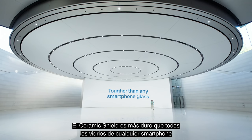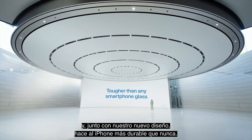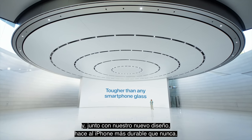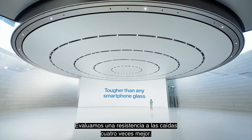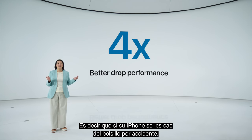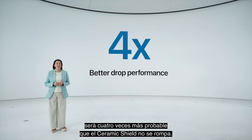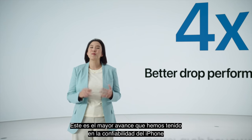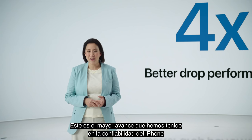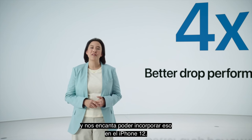Ceramic Shield is tougher than any smartphone glass, and along with our new design, it makes iPhone more durable than ever. We measured 4 times better drop performance. That means if your iPhone accidentally slips out of your pocket, Ceramic Shield will have 4 times the chance of surviving without cracking. This is the biggest jump in reliability we've ever had on iPhone, and we are thrilled to bring that to iPhone 12.